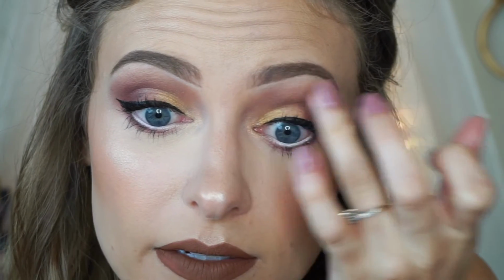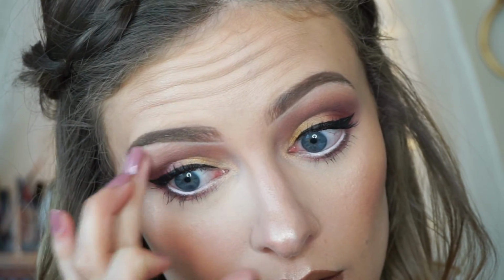And I'm just going to take my finger and blend out that line a little bit, just so it's not harsh. And that's all I do. That's how I fill in my eyebrows.